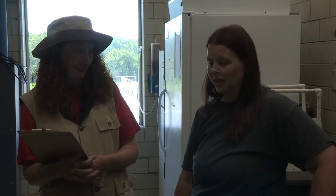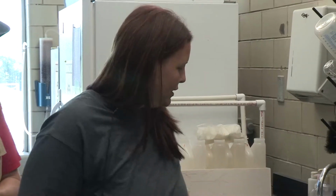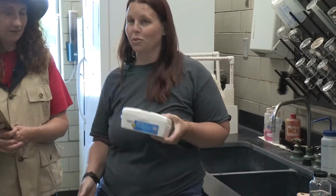Very good. So E. coli, Aaron, that's in poop, right? Yes, that's present in our raw wastewater, so everything that comes in, along with toilet paper, paper towels, I've seen toys come in, so anything that you flush down the drain is going to come here, including things that shouldn't be flushed down the drain. So for example, we often see in our lift stations flushable wipes.